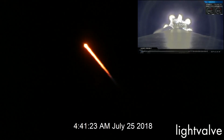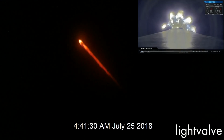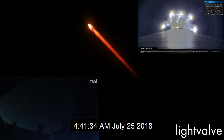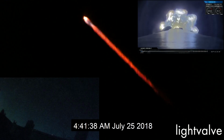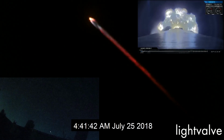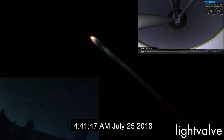Now next major activity coming up in just about half a minute, shutdown of the 9 Merlin engines followed by stage separation, ignition of the second stage engine, and then immediately after that we will flip the first stage and do a boost back burn as part of the landing sequence. Getting a good view from onboard camera. The ground cameras aren't able to follow the rocket due to the fog today.